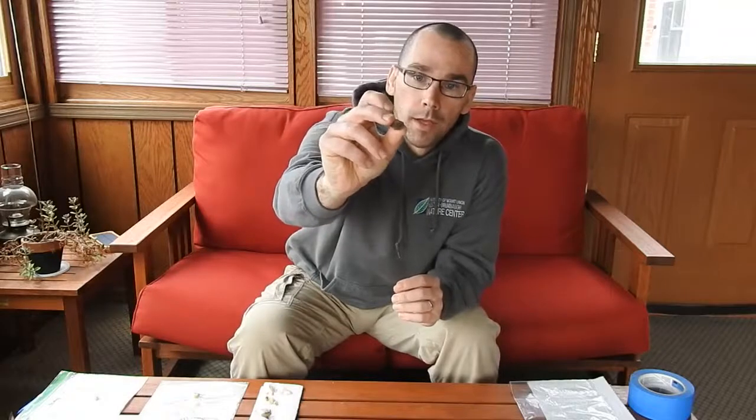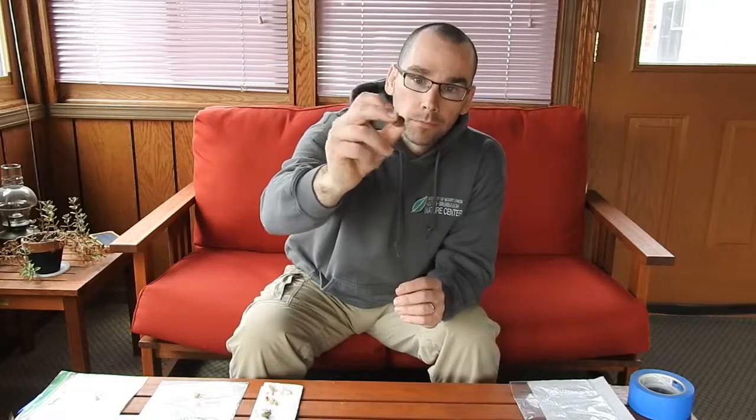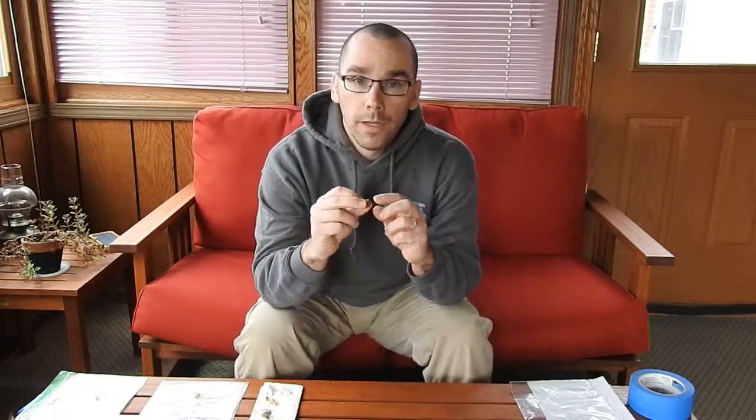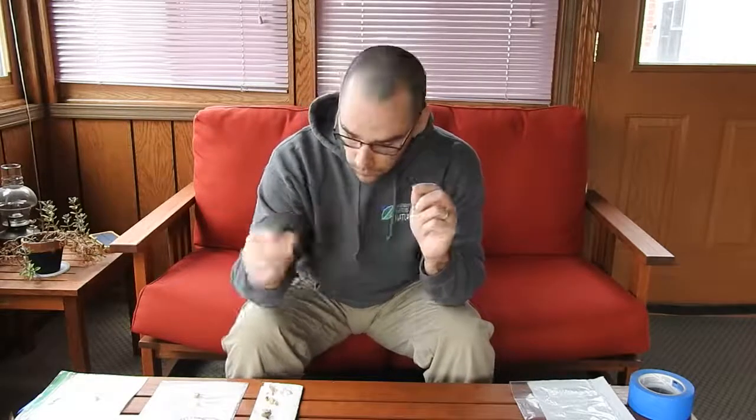So one great example from my backyard are seeds from the oak tree. And we typically refer to those seeds as acorns. So I have an acorn here from my pin oak. And if this were to lay in my yard or to drop into my flower beds, this little acorn would germinate and turn into a very young oak tree.